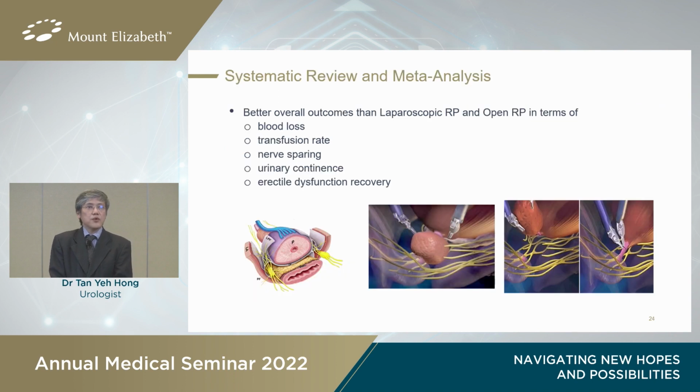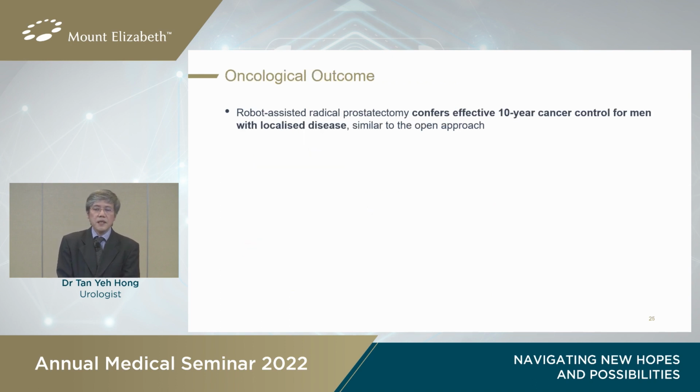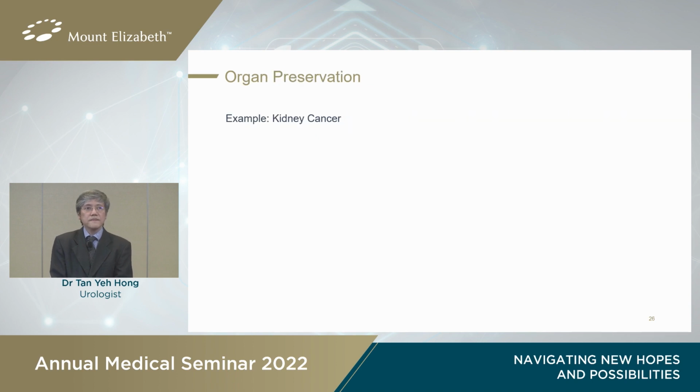I think systematic reviews and meta-analyses have confirmed that it has a better overall outcome as compared to traditional open or laparoscopic surgery in terms of blood loss and transfusion rate. With nerve sparing, erectile function is better preserved, with less urinary incontinence. In terms of oncology outcomes, studies have shown that the 10-year cancer survival is comparable to open surgery. I think robotic surgery for prostate cancer is here to stay.